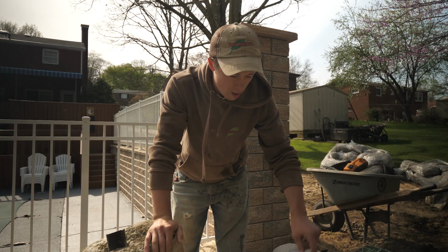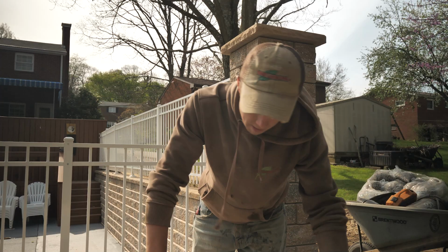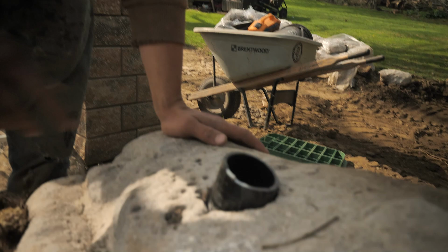These are core drilled boulders. We drill these with a big masonry bit, and then we take our 2-inch hose and stick it up through there. I'll cut those off closer tomorrow and silicone a bead around here so the water doesn't go down through there.